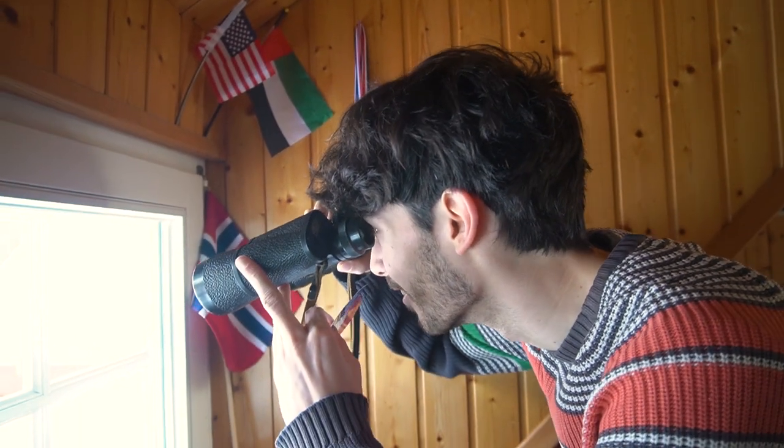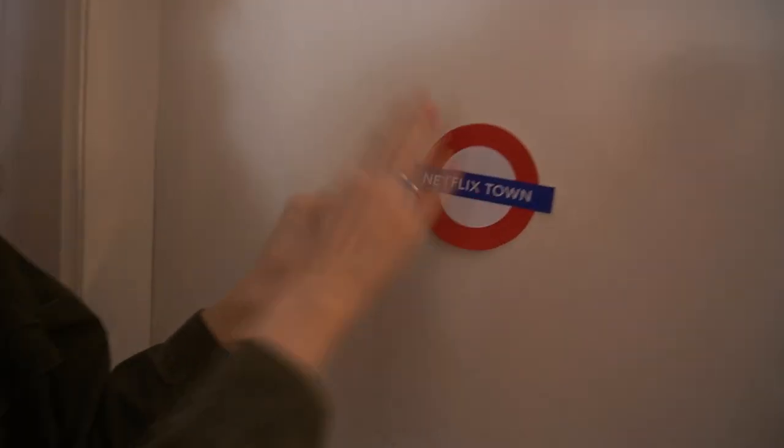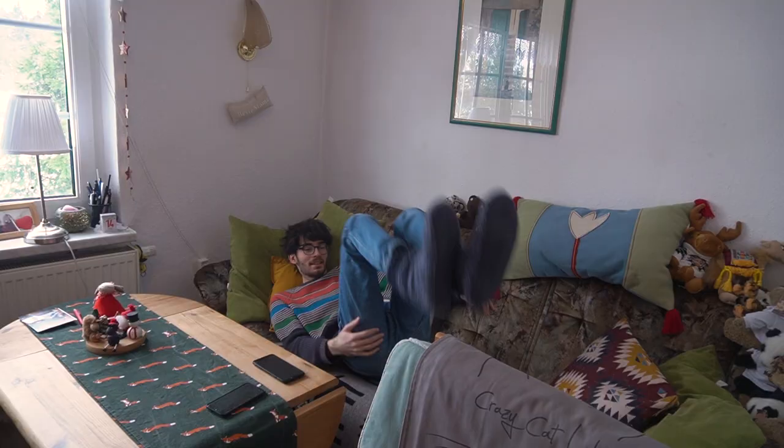This room is mainly used in order to check on the dog when he's outside. Oh, there he is. Hi there. And this is the reason why this room is called Binocular Park. Because of the binoculars that we're checking on the dog with. So let's move on. The next room is called the Netflix Town. Because this is where we watch Netflix. And chill. But not what you think.